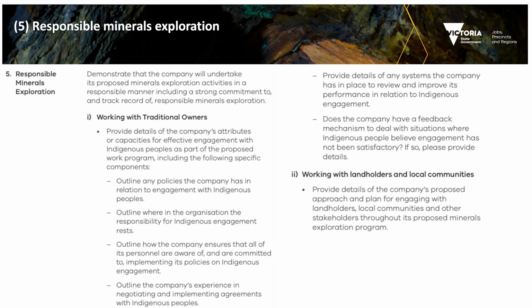So the next three criteria will be assessed by the Responsible Exploration panel. So the first of those three is working with landholders and communities, and that's really around your approach and plan for engaging with landholders in the area, local communities and other stakeholders throughout your proposed minerals exploration program. So it's not just landholders that you may be targeting to get access to ground, but the context is broader than that.